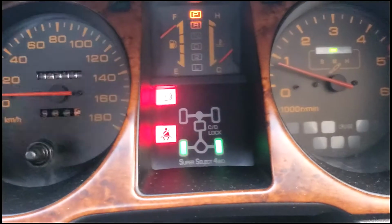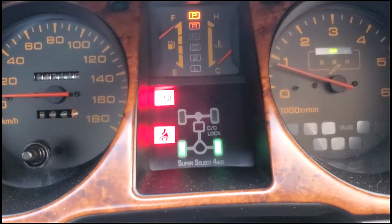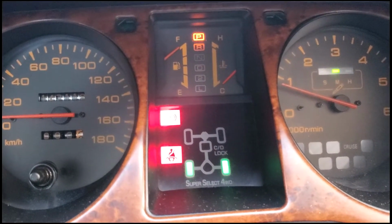Can I show you the thing here? The Super Select switch. You can change it. There you go. See, it blinks, and then when you start driving, it stops blinking. Let me put it back. I don't know too much about that yet, but I did use it once in the snow and it was amazing.